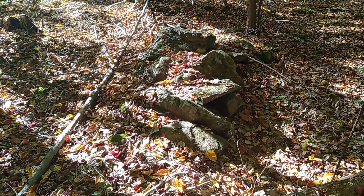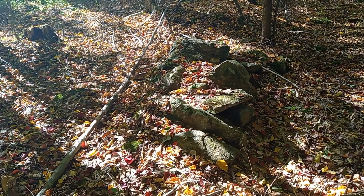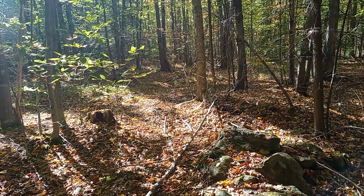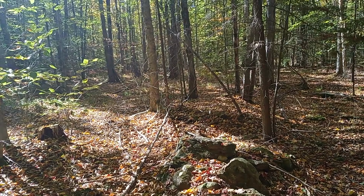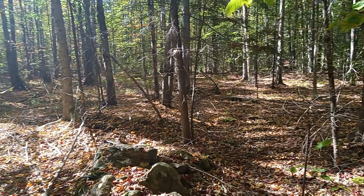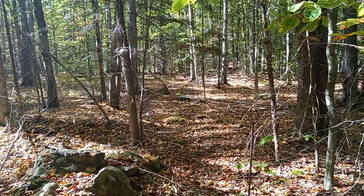Almost looks like a burial ground, doesn't it? I think of that all the time. I don't know. It could be that, if it was who we're talking about, if they bury their dead or what happens with that. Sometimes you see things like that, and it's about the size that would be. So yeah, you just don't know.